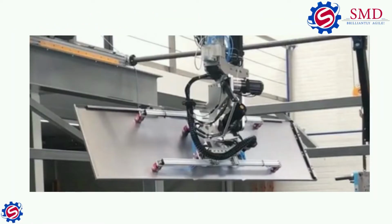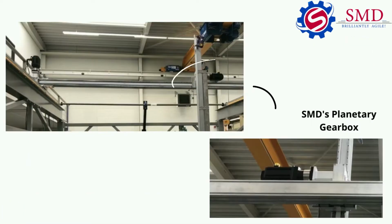Planetary gearbox in portal robot solar panel. The two-axis lifting system used in portal robot solar panel. The direct input of the inline planetary gearbox is given to the axles to move the solar panels in the same direction with simultaneous force, for stacking the solar panels on high.